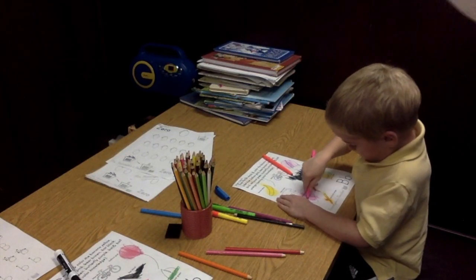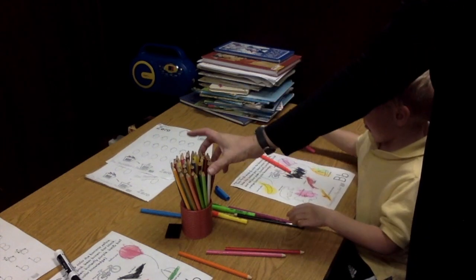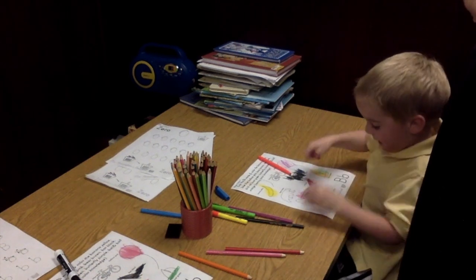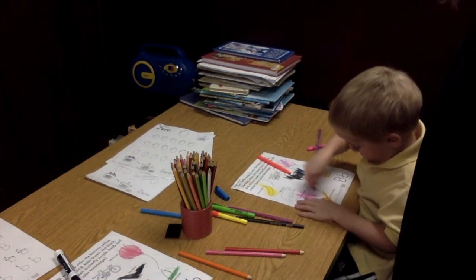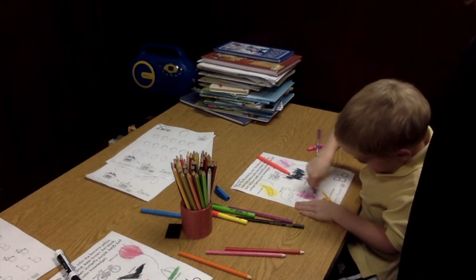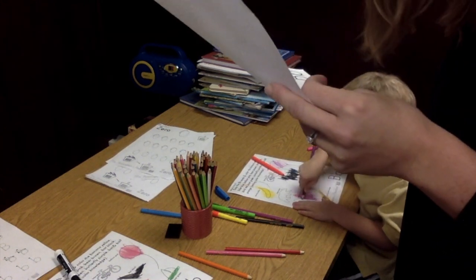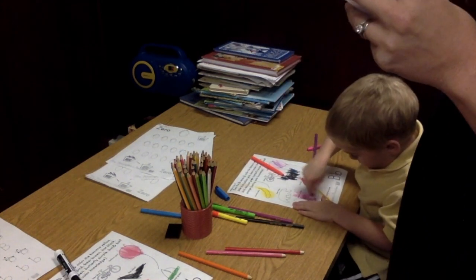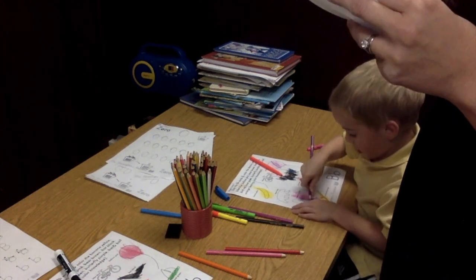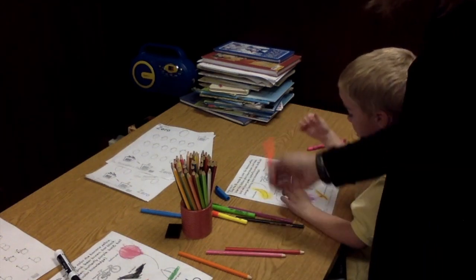Next, we have a purple butterfly. Purple. That's actually pink, Kaz. Let's try a purple. Here's a nice purple. Purple butterfly. There we go. After the purple butterfly, we have two more. Finish up your butterfly. His wings want some color.